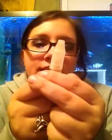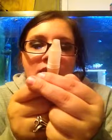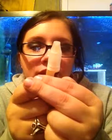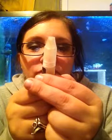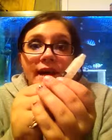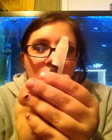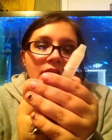There is a warning. I'm going to go ahead and read it to you. This product contains nicotine, which is addictive. Keep out of reach of children and pets. Ingredients are vegetable glycerin, propylene glycol, natural and artificial flavors, nicotine, and organic alcohol. That's an interesting combo. And then it says Vapor Station at 144 North Hamilton Road, Gahanna, Ohio, 43230.